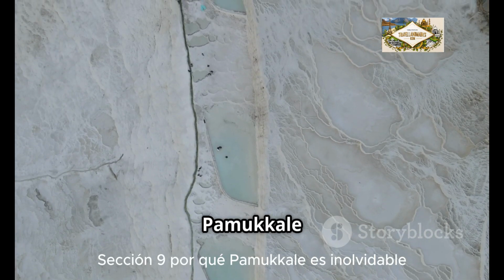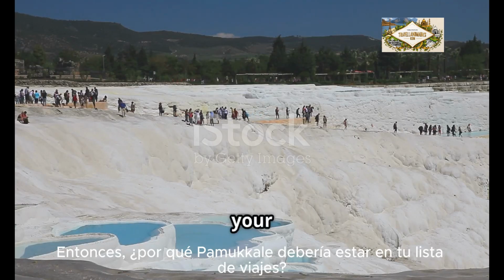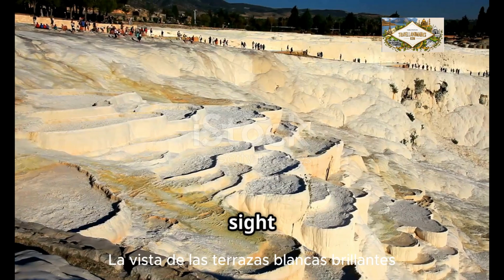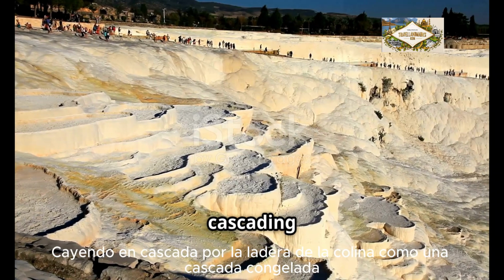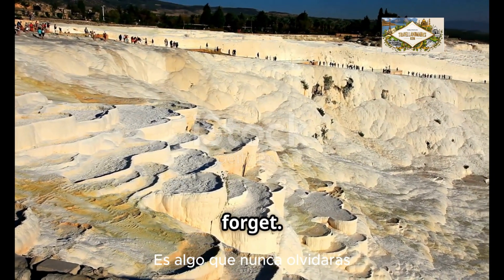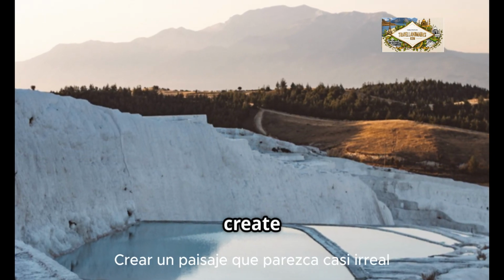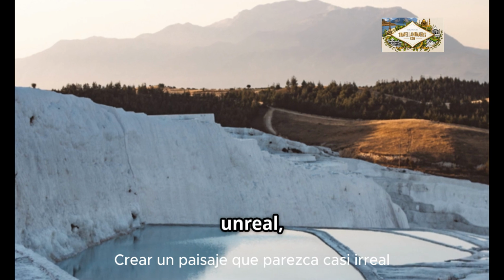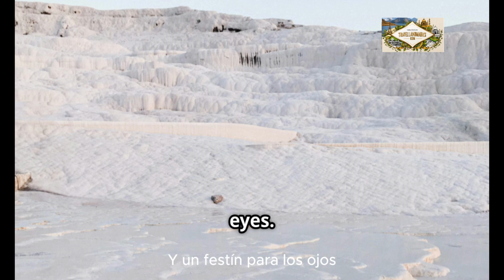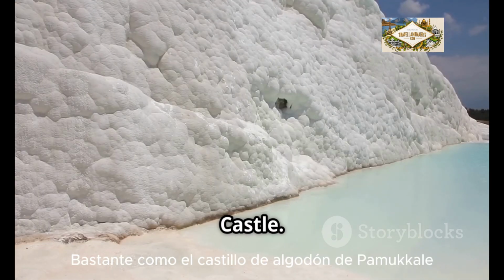Section 9. Why Pamukkale is unforgettable, a must-see destination. So why should Pamukkale be on your travel list? First, its unique beauty is simply breathtaking. The sight of the gleaming white terraces cascading down the hillside like a frozen waterfall is something you will never forget. The pools of bright turquoise water nestled in the white stone create a landscape that seems almost unreal, like a dream. It is a photographer's paradise and a feast for the eyes. There is truly no other place on earth quite like Pamukkale's Cotton Castle.